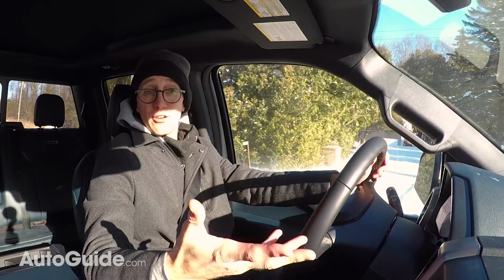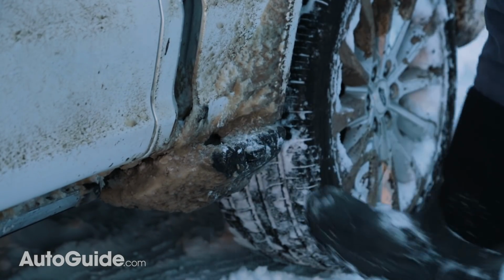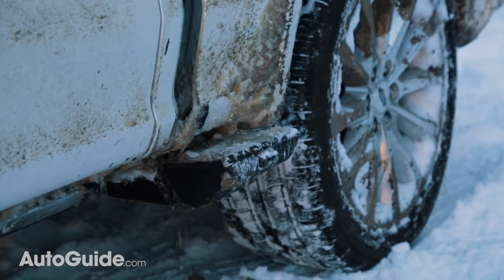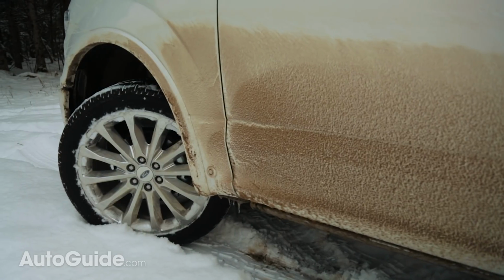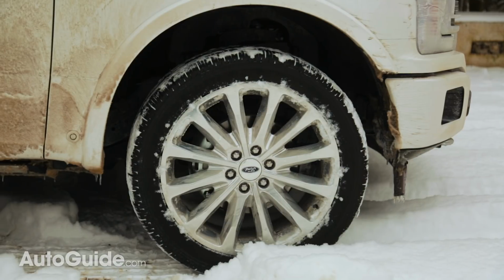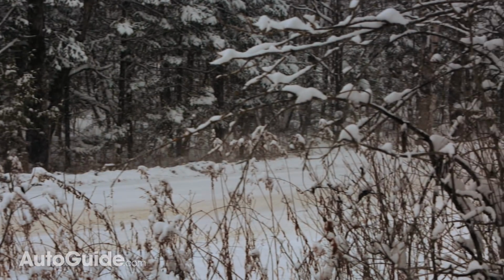Now, there are 2 other issues worth mentioning. First of all, the optional side steps on this truck, which are super handy for reaching into that deep bed. Well, in winter driving, they got packed with snow and ice and froze solid, so they couldn't actually deploy, which is not good. Also, I've got a comment on the Pirelli tires this truck is equipped with. They're M+S rated, but they absolutely suck in winter driving. This F-150 feels like it's slipping and sliding all over the road.